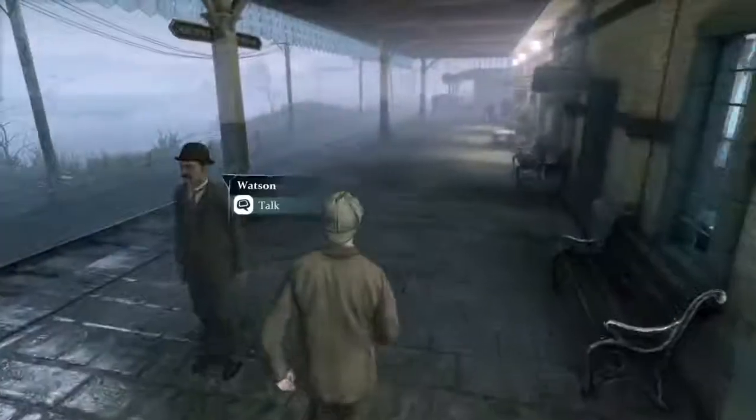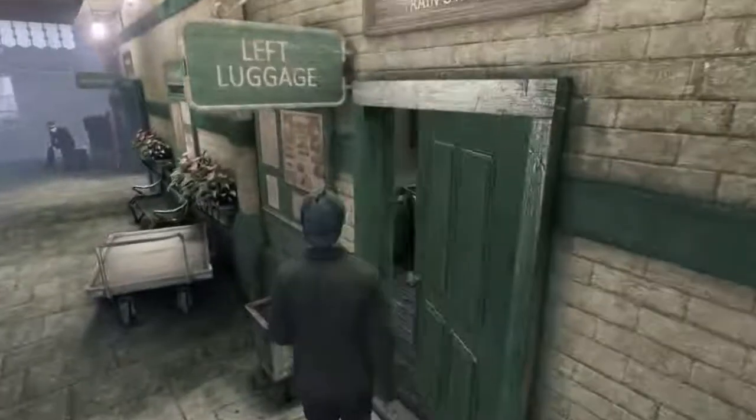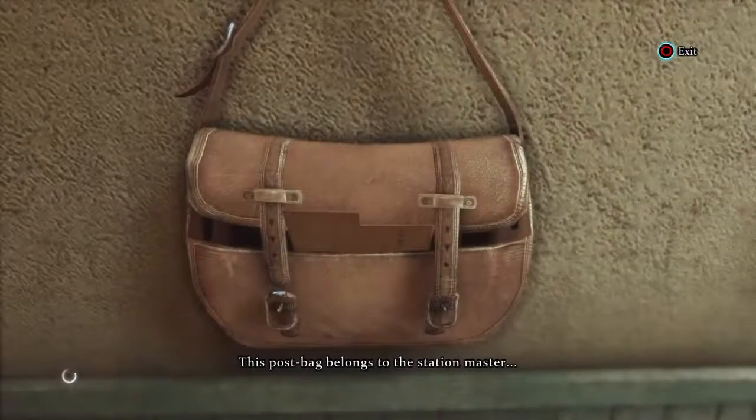There are two entrances to the waiting hall. Let's go to the luggage. Railway post bags. This post bag belongs to the station master.